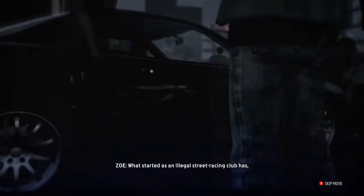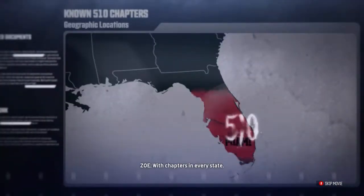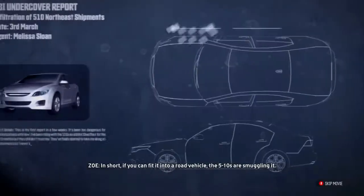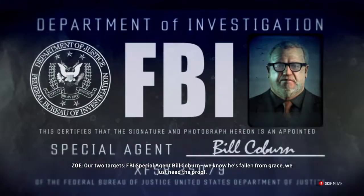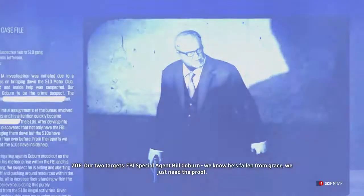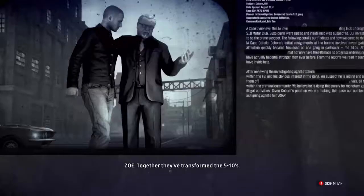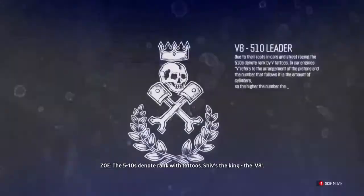What started as an illegal street racing club has over the last 5 years developed into a sophisticated gang network with chapters in every state. Boosted cars go southwest, contraband comes back northeast. In short, if you can fit it into a road vehicle, the 510s are smuggling it. Our two targets, FBI Special Agent Bill Coburn. We know he's fallen from grace. We just need the proof. And Dennis Jefferson, a.k.a. Shiv. Together, they've transformed the 510s. Coburn provides introductions and protection from law enforcement, while Shiv does the wet work. The 510s denote rank with tattoos. Shiv's the king, the V8.